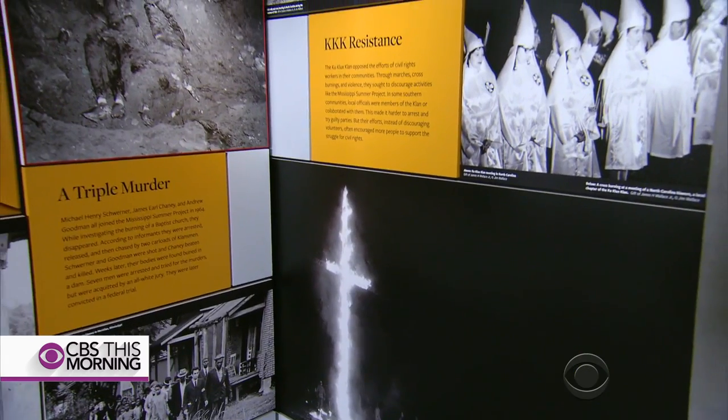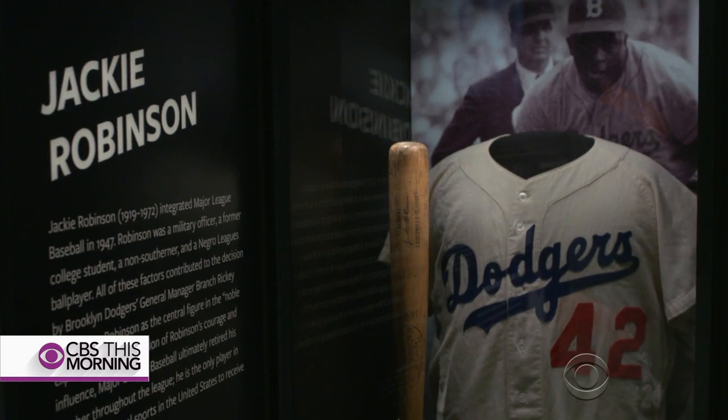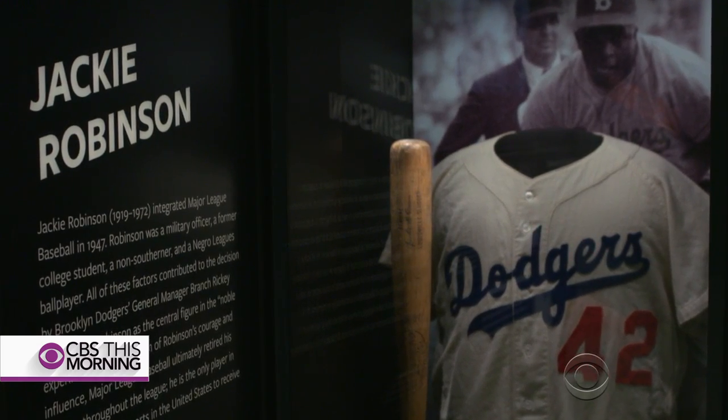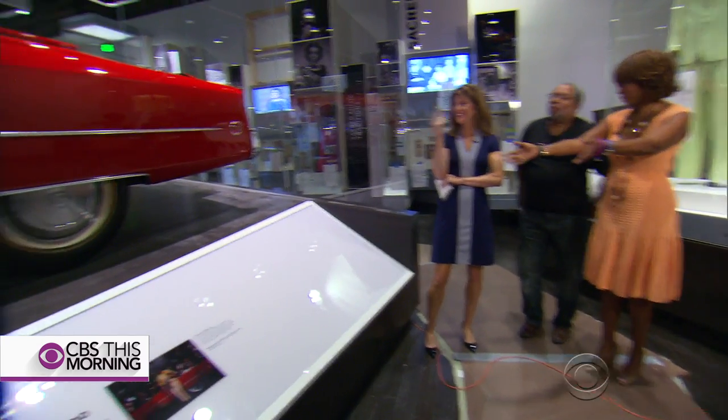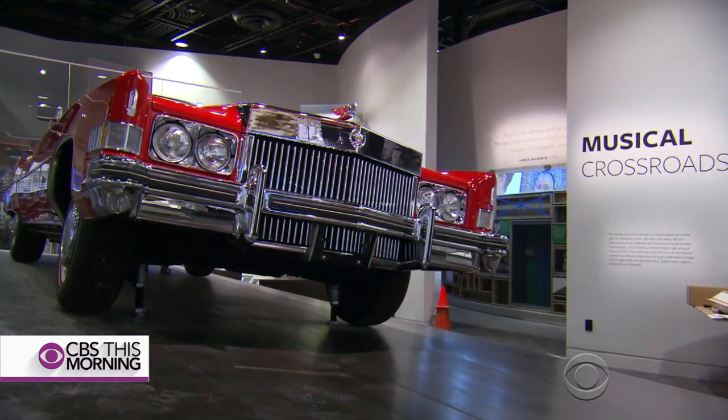This museum will challenge your emotions. Tears will be shed here. But there's joy to be found, too. You gotta say this is cool. Like Chuck Berry's cherry red Cadillac. Did you sit in the dress? Now, you know, you're supposed to treat artifacts with respect, but of course I sat in there. What, are you kidding me?